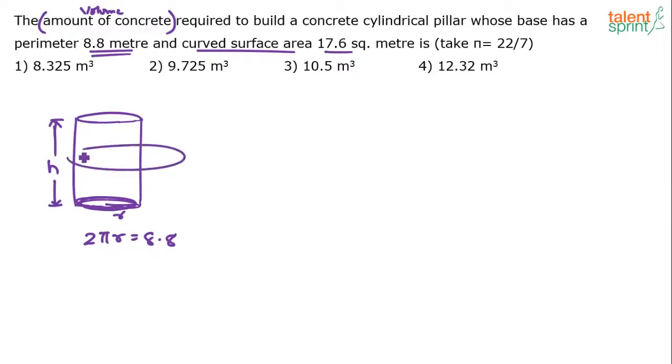Curved surface area is the area of this circular wall, right? That is 17.6. What is curved surface area for a cylinder, by the way? Curved surface area for a cylinder is 2 pi r h. That is equal to 17.6. Now, two equations and two unknowns, r and h. Can you find out? Yes. Solve for r and h.